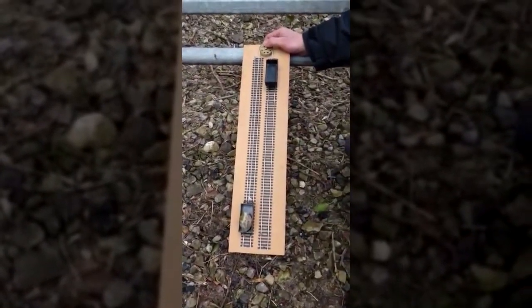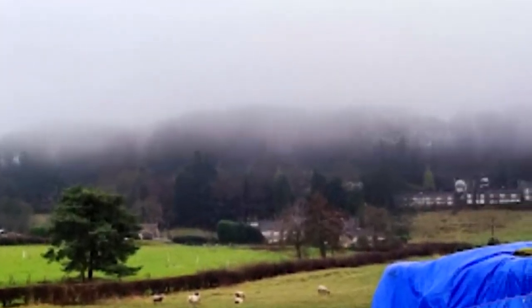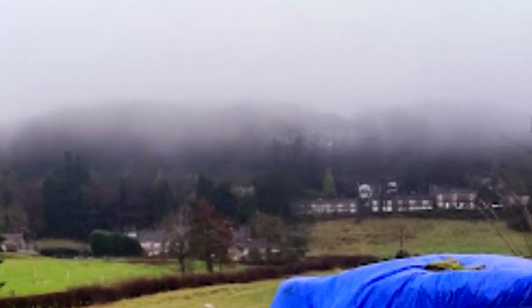And then the day I went to go and investigate this myself, it was very foreboding with dark clouds, fog, mist. So I think we need a bit of a genre shift for this one.